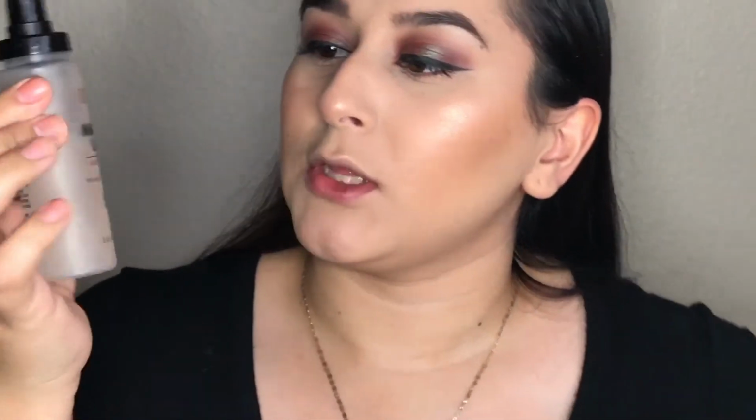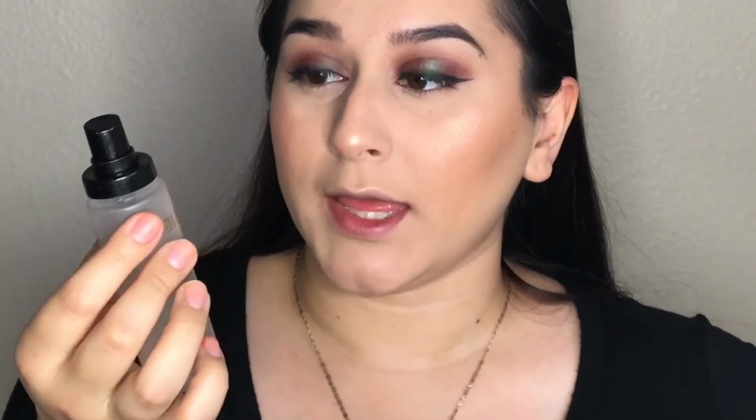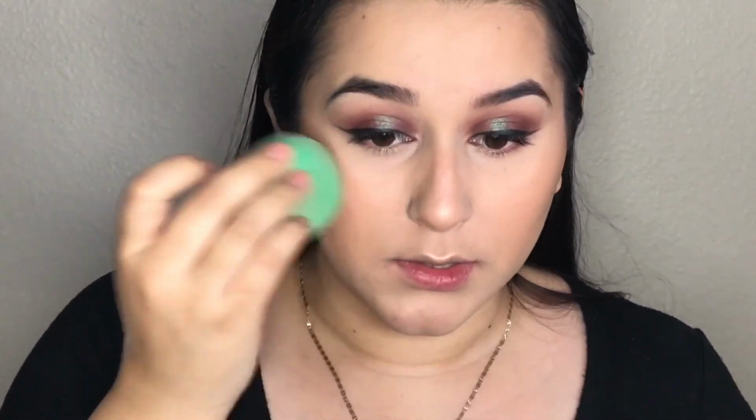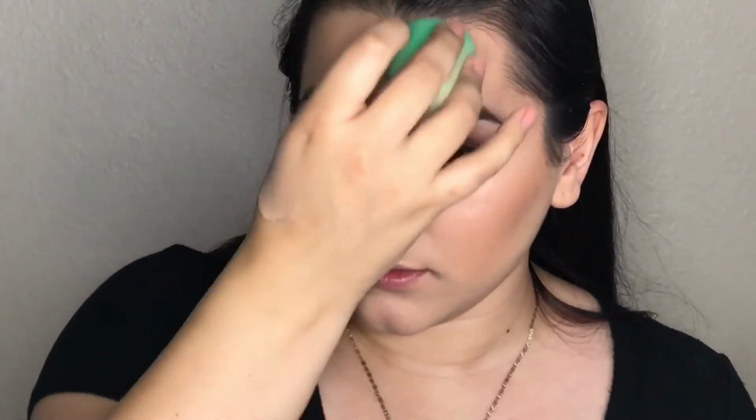So now to set my whole face, I'm going to go in with this Milani Make It Last setting spray. This is really good. I really like how it just sets into your face, and it just makes your foundation and powders and just everything look very nice on the skin. So I'm just gonna go ahead and do this before we move on to the eyes. Oh, and not to mention, it smells amazing. Really like it. But once I do that, I like to go in with my beauty blender just to really set everything in there.